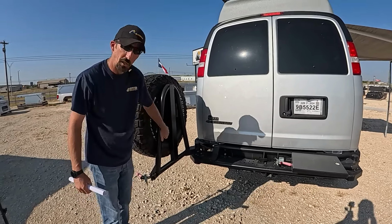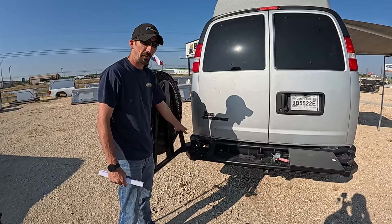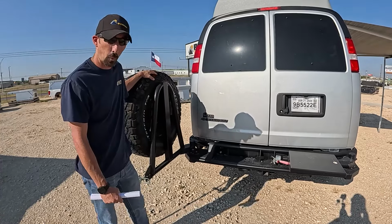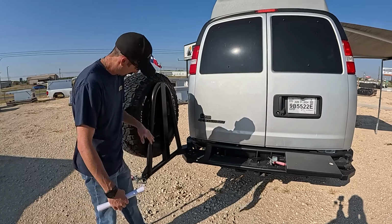I mean, that's heavy duty pipe. The actual pivot system has actual trailer axle bearings in it. That way this thing swings and can handle tremendous amounts of weight. But once it's swung open, then you can open up your back doors. You could get into the rear of your van.